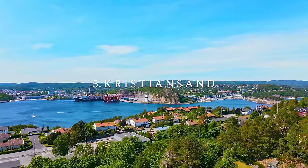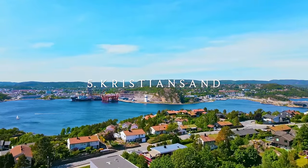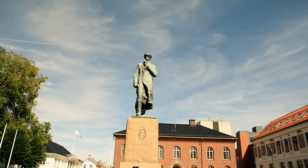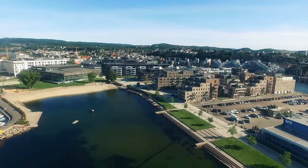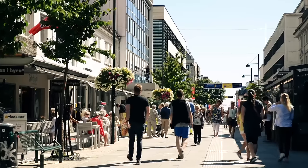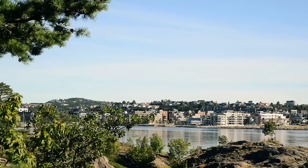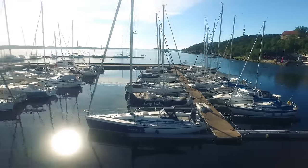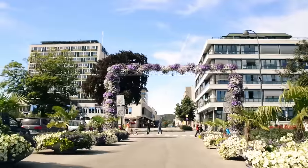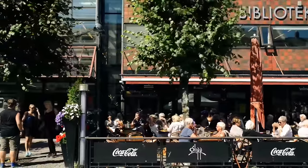Number 5. Kristiansand, Norway's fifth largest city, lies at the country's southern tip. It's a lively beachside town with very good ferry connections to Denmark, attracting more than 900,000 visitors a year. This location is more of a family destination as it focuses on activities and attractions for families. It has a gigantic zoo and a large amusement park at a cost.